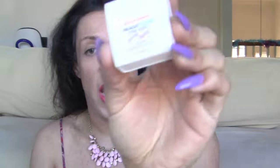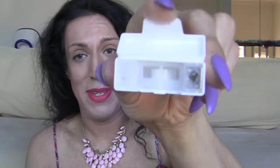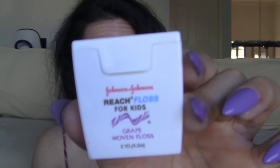For some reason, I have kids' Johnson & Johnson floss. This must be God knows how long, girl. But I finally just finished it up. The scary thing is, I don't even know how long I've had this. It's grape flavored. I can't even smell the grape anymore. I must have gotten this like 10 years ago, no joke. Like, vintage floss, though.